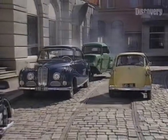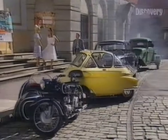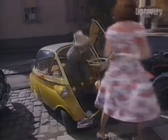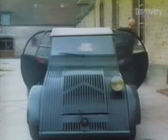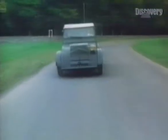The trend seemed to be from small to smaller. The ESO company had developed a covered motorbike, the bubble car, which was also produced under license in Germany by BMW. In France, Citroën had aimed its 2CV at the market for the barest of bare-bones transport.